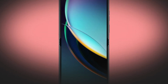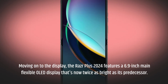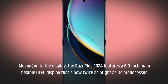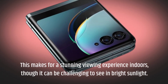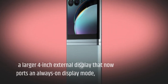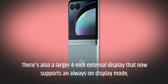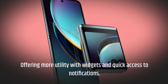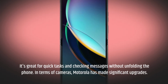Moving on to the display, the Razr Plus 2024 features a 6.9-inch main flexible OLED display that's now twice as bright as its predecessor. This makes for a stunning viewing experience indoors, though it can be challenging to see in bright sunlight. There's also a larger 4-inch external display that now supports an always-on display mode, offering more utility with widgets and quick access to notifications. It's great for quick tasks and checking messages without unfolding the phone.